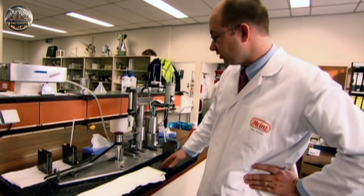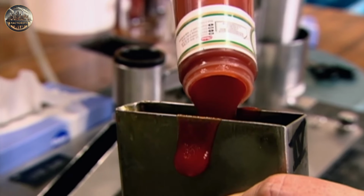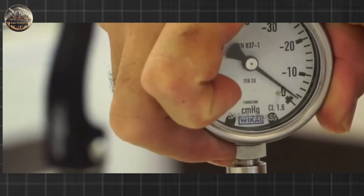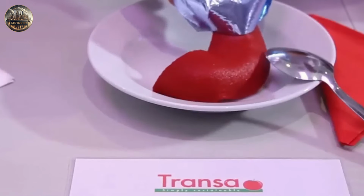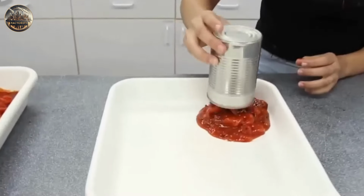Quality control is of utmost importance in the ketchup production process to ensure the highest standards are met. Samples from each batch are carefully collected for testing. These samples undergo a series of meticulous evaluations to ensure the ketchup maintains its desired taste, texture, and overall quality.